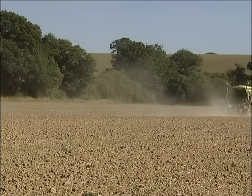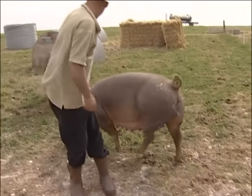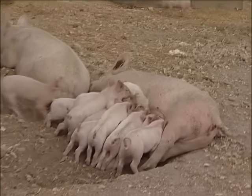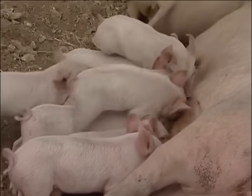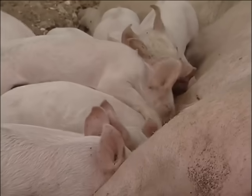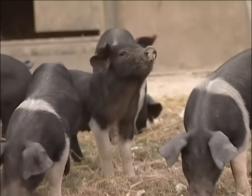Where's Farmer Mark, Uncle Nick? You must remember where Farmer Mark is. He went to feed the animals. Here are the baby pigs. They're called piglets, and they're having mother's milk for breakfast. But when they get a little older and a little bigger, like these piglets, they're going to need a lot more than just milk.